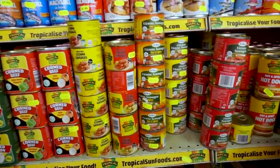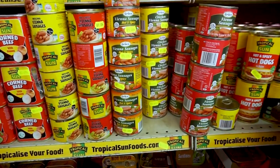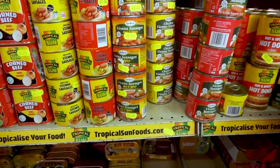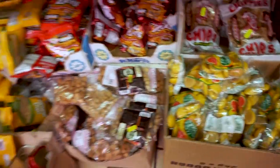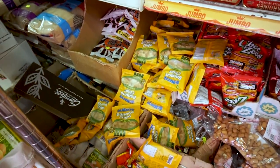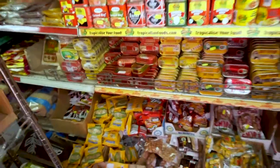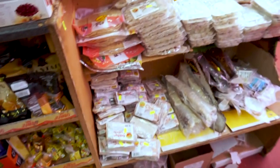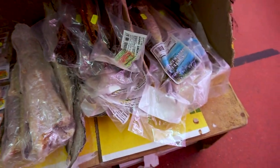And then this is a sausage. It's not similar to the one we have at home, but as I said earlier, you just make do with what's here. And then they also have banana chips. So as I said earlier, everything you want here, you can get. And then that's the saltfish. So they have saltfish, and then salt mackerel.